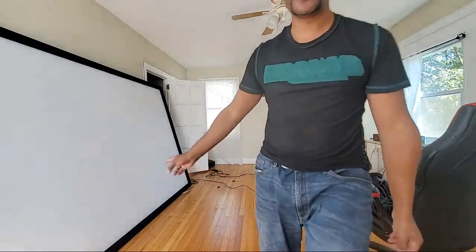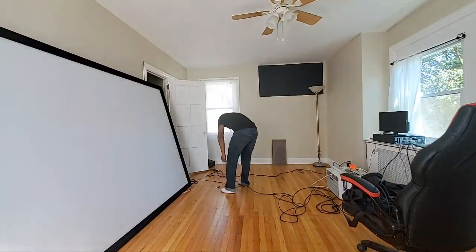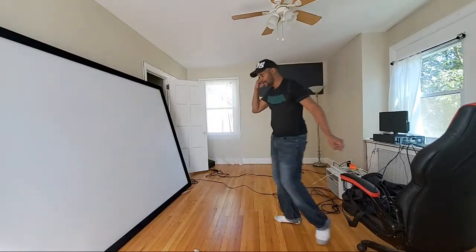They make this screen right here at 155, and that's the one I wanted. And I'm thinking, nah, it's not gonna fit, it's too big. Now I'm curious to see if it will fit.